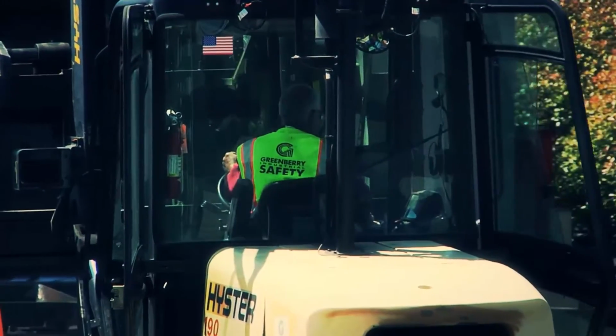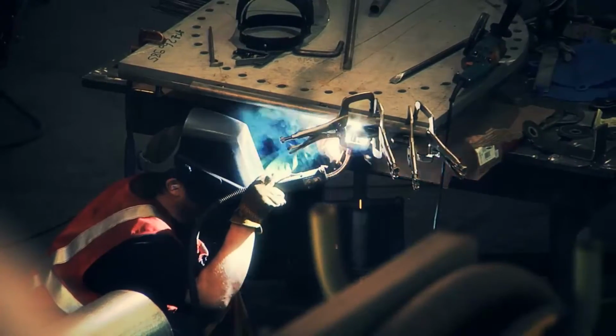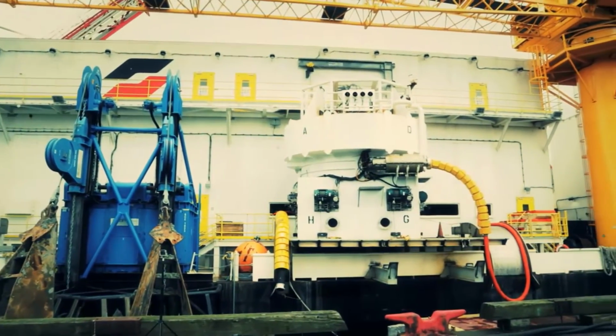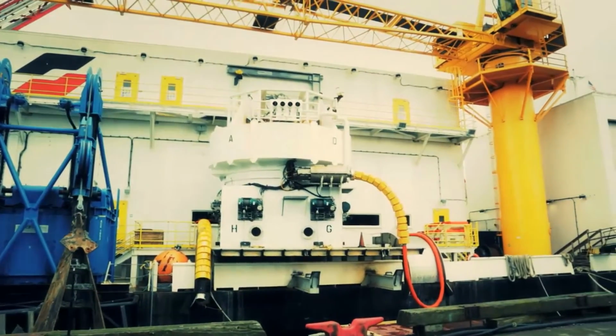To do the amount of work we did meant that a lot of people had to work very hard, very fast, with very little direction. We weren't Greenberry, we weren't Superior, we weren't other contractors. We were one project team, the Subsea Containment Project Team.